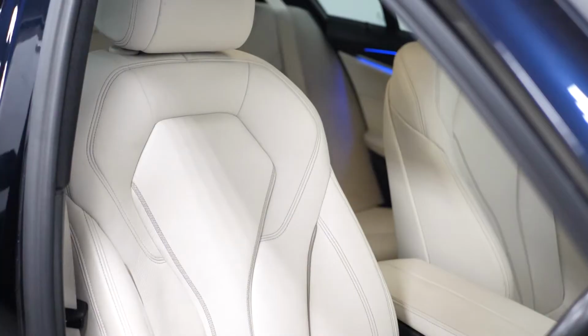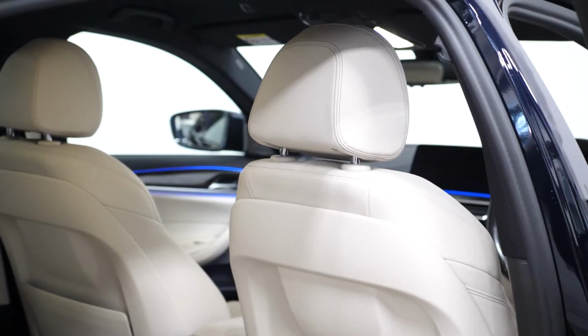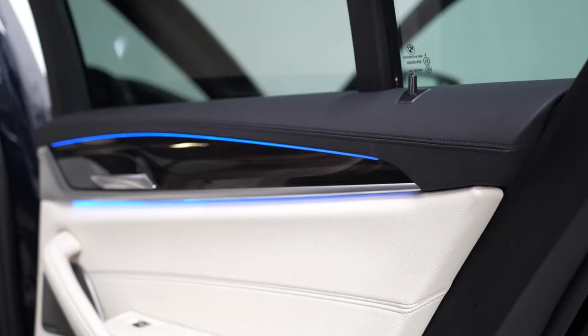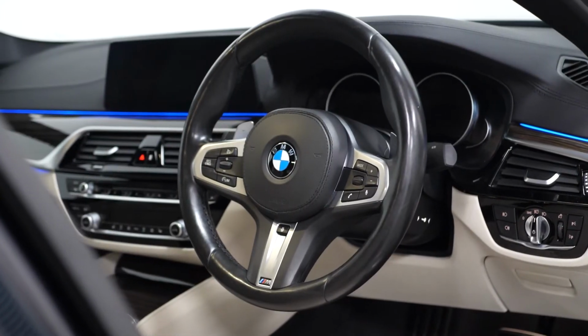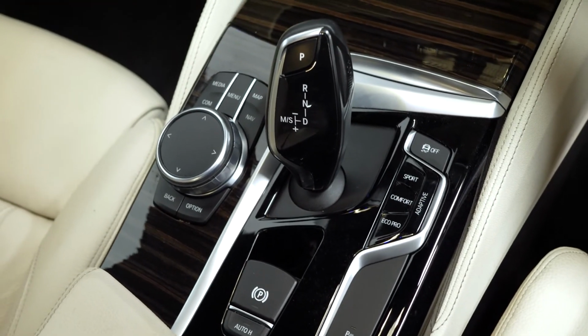The vehicle as standard is an M Sport model, which means you get the M Sport exterior body styling with the unique front and rear bumpers. You get the M Sport interior styling as well with the full leather interior seating with the half electric functions, the leather-trimmed M Sport steering wheel, virtual cockpit display, centre console design with your sport modes, your drive selector, your storage compartments and your multi-zone climate control.